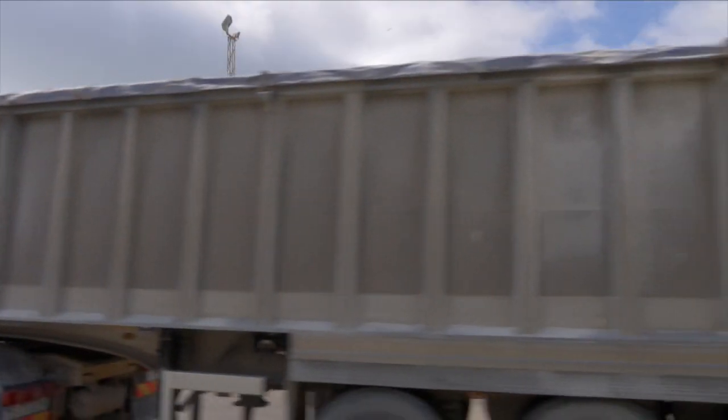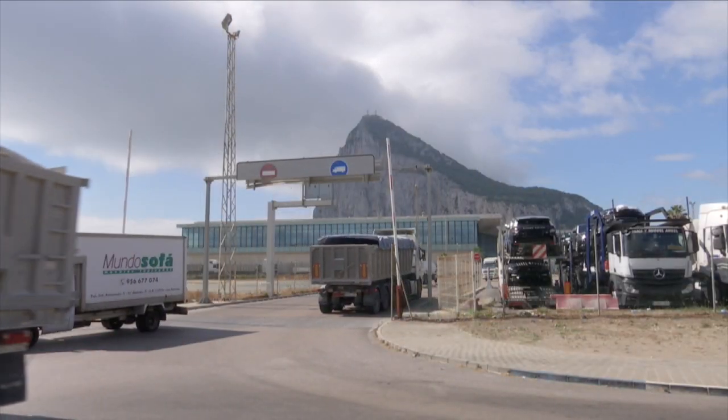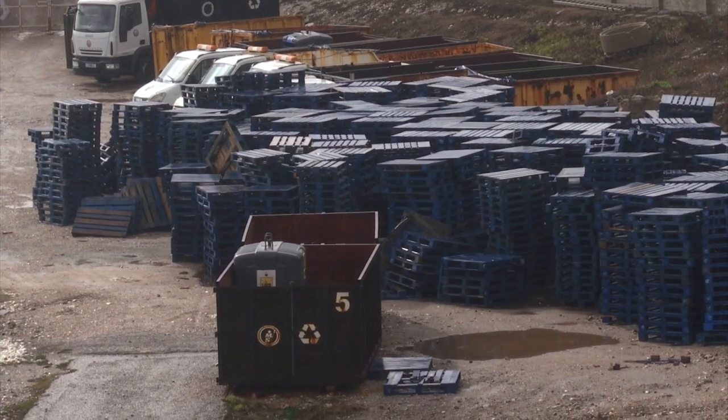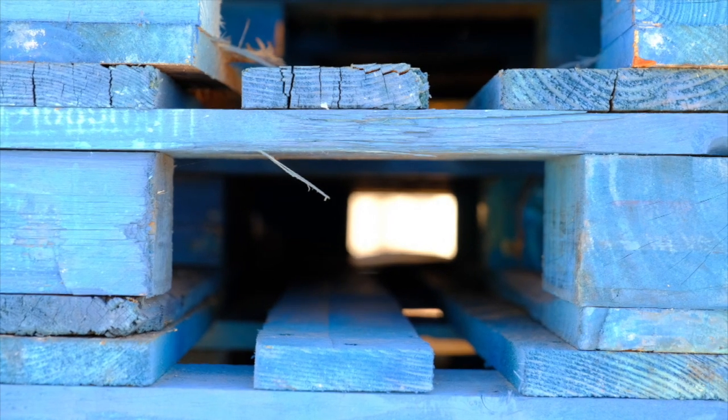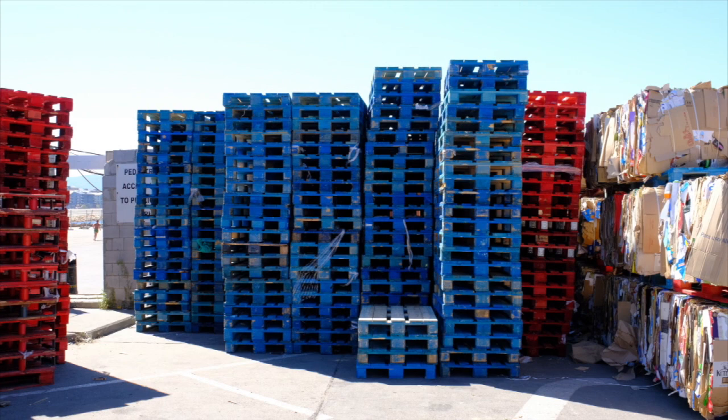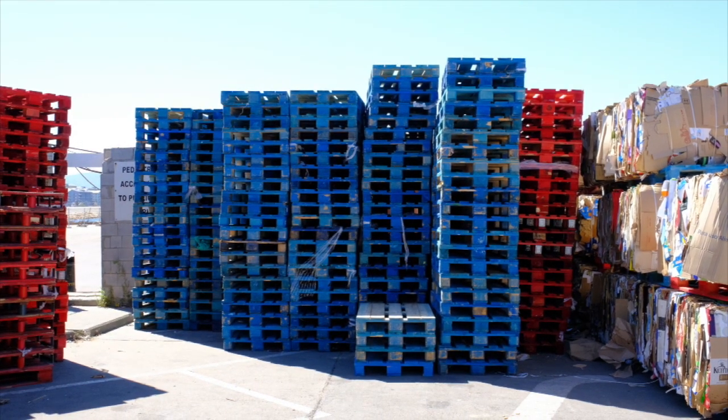The problem is that some non-compliant ones in the EU are being sent to the ROC, and once they're here, they can't be sent back into the EU via Spain. Not all pallets are caught in this problem, only the ones that don't have the correct marking. For months now, this has been a headache for wholesalers and distributors.